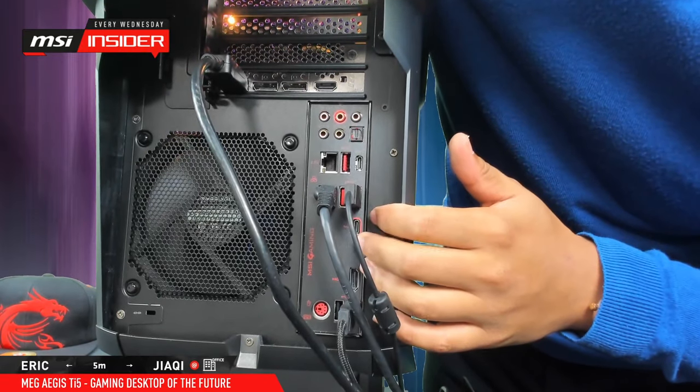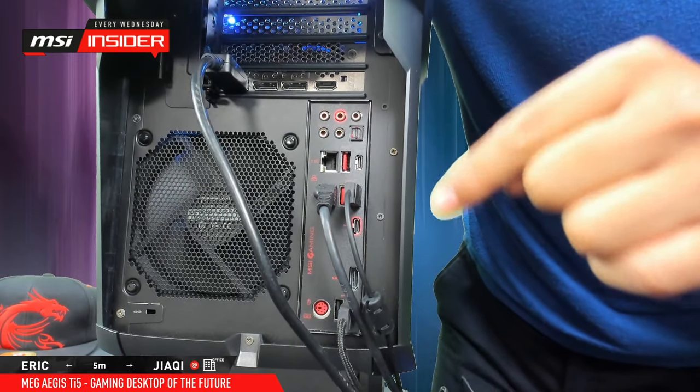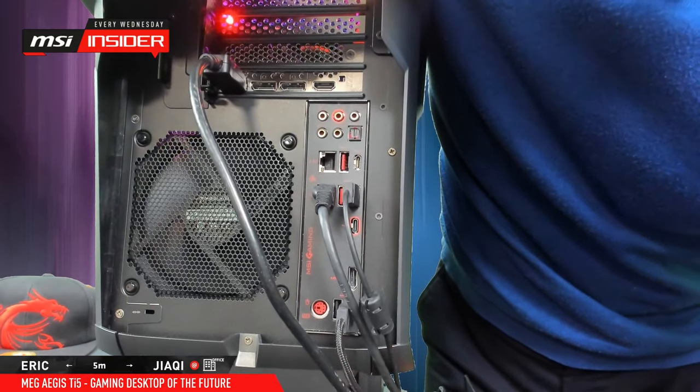So that's not a PSU? No, this is not a PSU because I'm getting there. I'm going to get there. Sorry. Working my way down there.